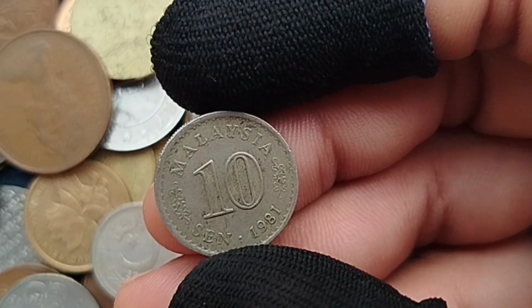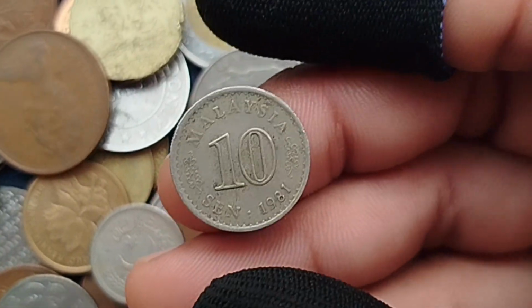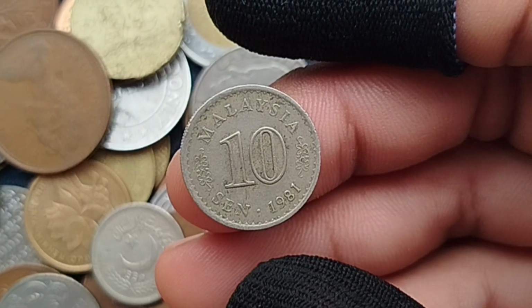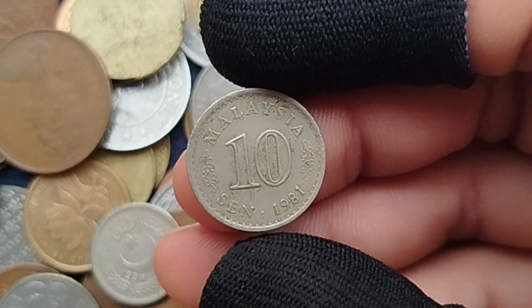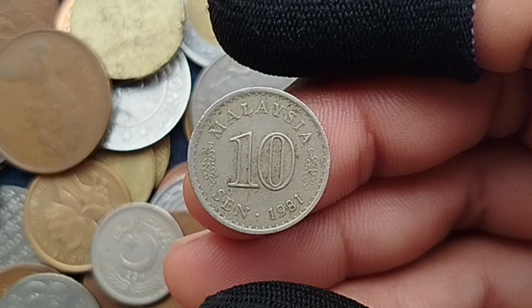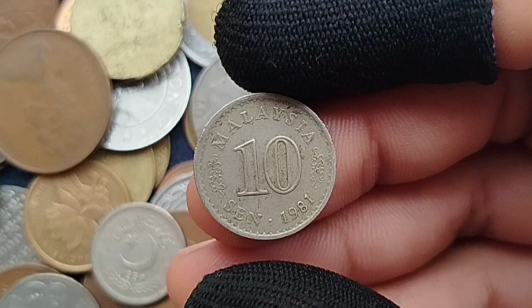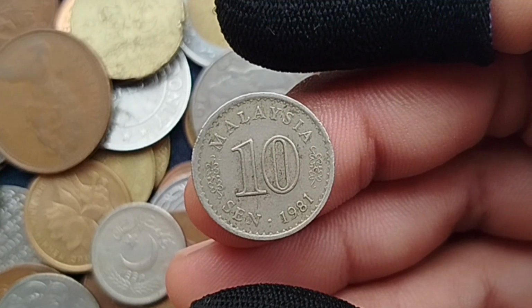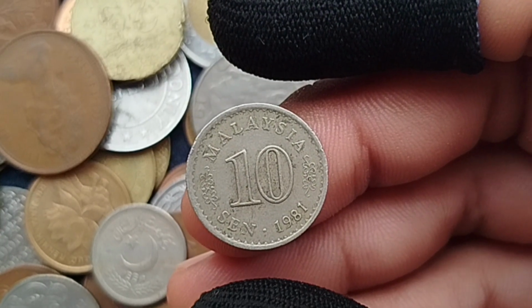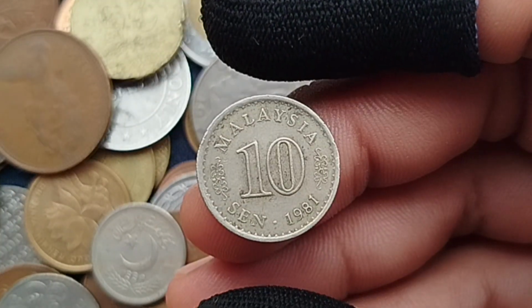The denomination 10-sen is boldly centered on the obverse side, with the word Malaysia proudly displayed above and the year 1981 just below. The font and placement are simple yet effective, representing modernity and clarity, much like the Malaysian vision of that era. The edge of the coin is reeded, a feature that adds both grip and a touch of security against counterfeiting.